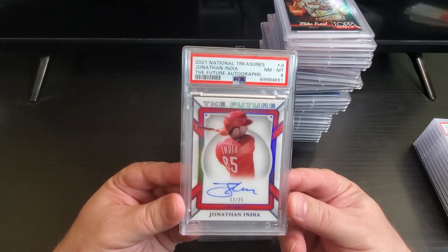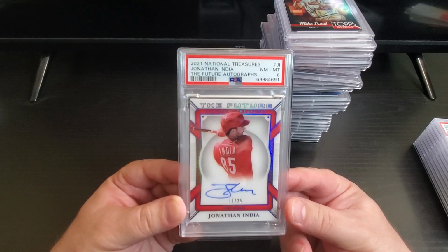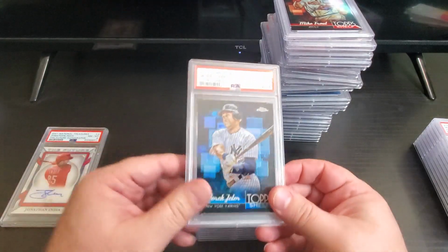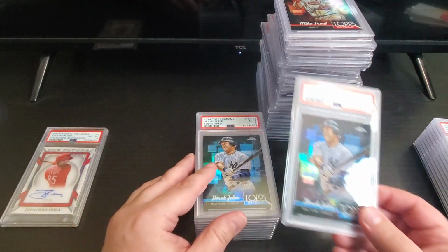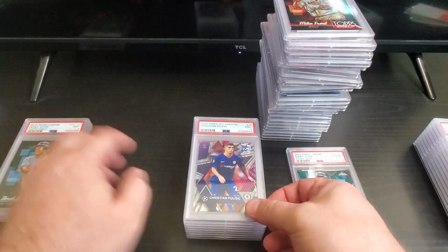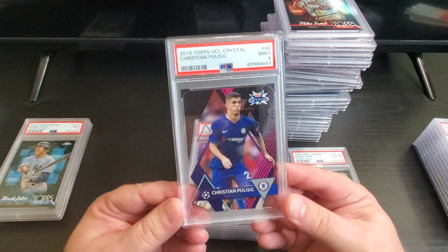Alright, random Jonathan India. Of course, I gotta have some local stuff being from the Cincinnati area. This is one I didn't have slabbed up, not when you see a ton. Definitely was hoping on a better grade. Derek Jeter, top shelf. I think I sent in three of these. That was the only one that got a 10. Two nines. It's the first time I tried grading this. It's an acetate card. You can see right through it.